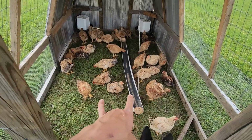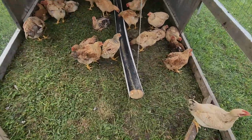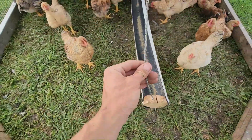So I think if I want that thing to last in there and not have to switch it out as much, I'll put another center brace in there. I just have to go down, get a saw so I can cut a log sliver, and then grab another eye hook here and another piece of chain.